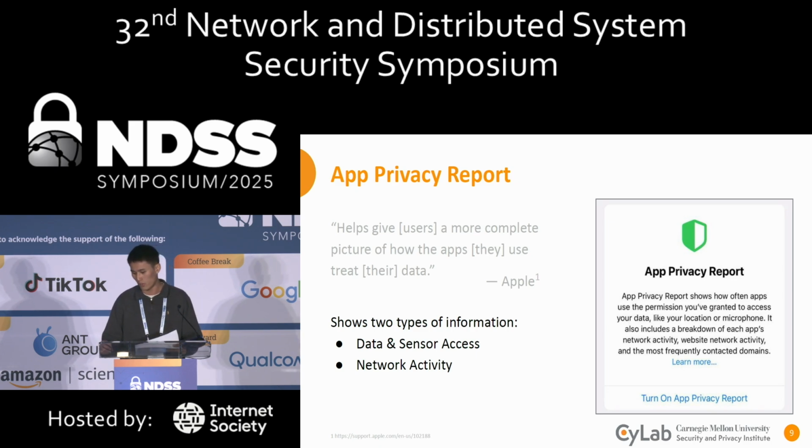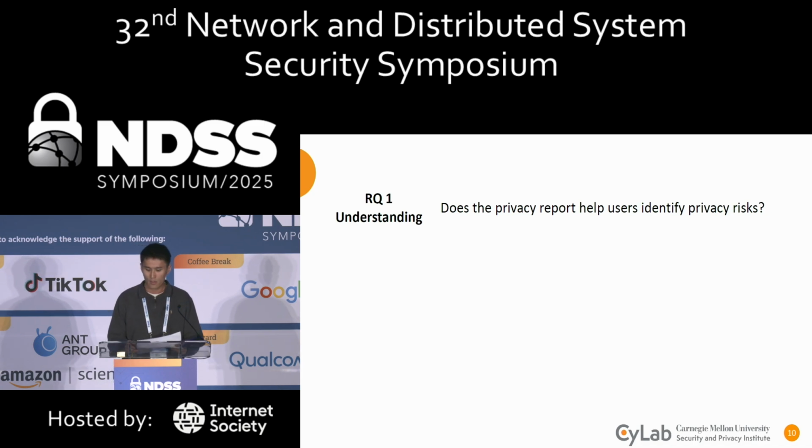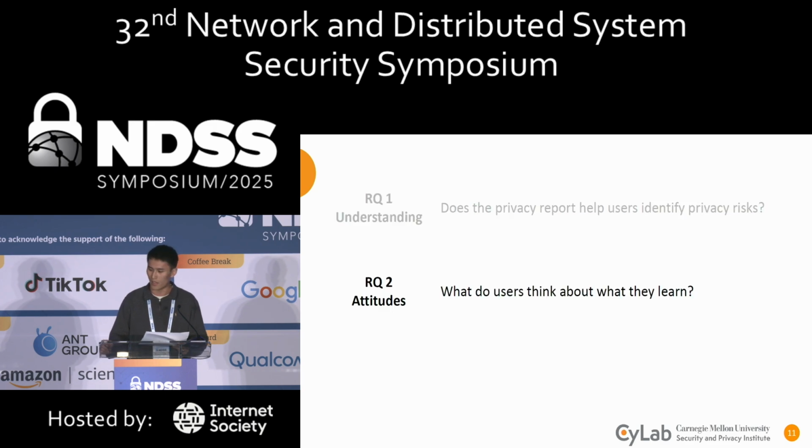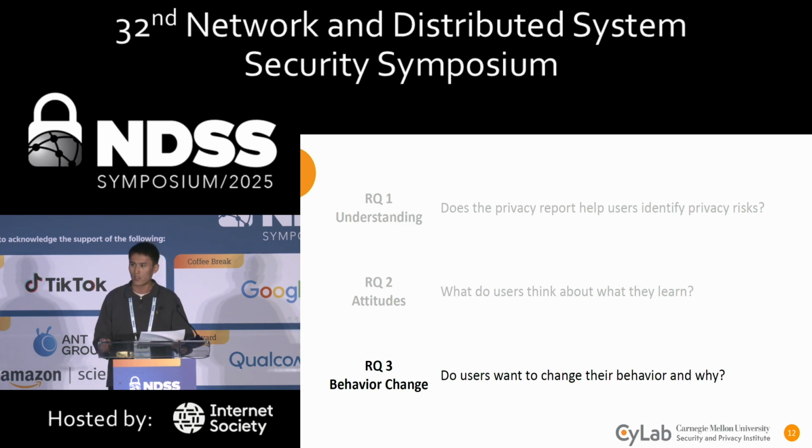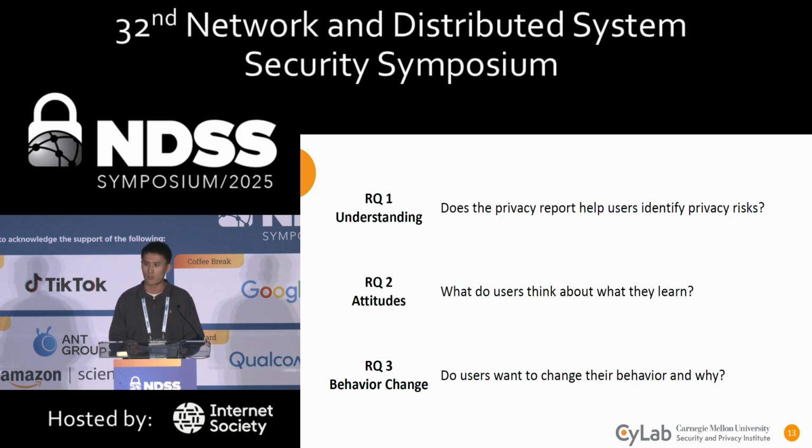So we asked the following research questions. First, do users understand the information from the privacy report and potential privacy risks associated with what is shown? Next, how do users react to the information in the privacy report? Are they comforted, surprised, or concerned? Lastly, what are users' intentions to change how they interact with apps and websites on their devices? We answered these research questions via semi-structured interviews.